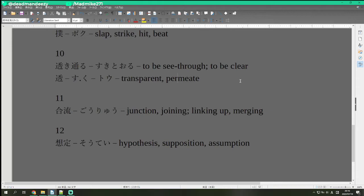Surpassing movement doesn't transpire. Oh, okay. All right, so hear me out on this. Surpassing movement means not only can you go around something, but you can go through it as if it was transparent, or you could permeate it. Suku or to is surpassing movement by permeation. Suku or to is to permeate, transparent or permeate.